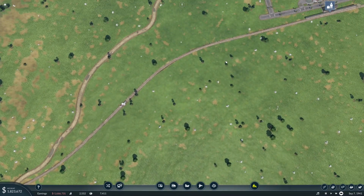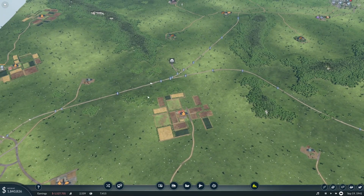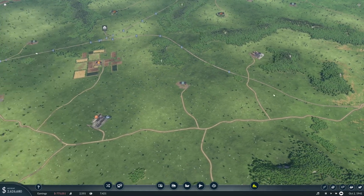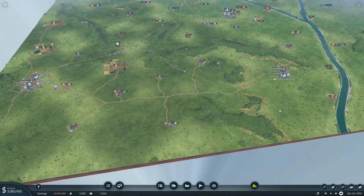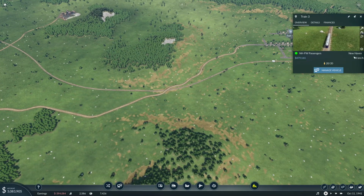It's not great for us, but I just want to make sure we get these vehicles spaced properly. So yeah, that should be a little better. Go back in there, come back out. Just park it for a little bit.